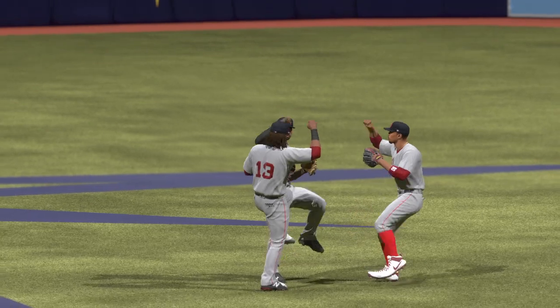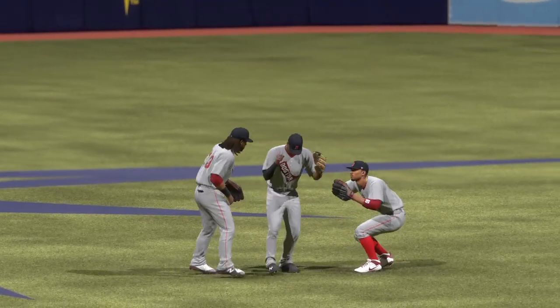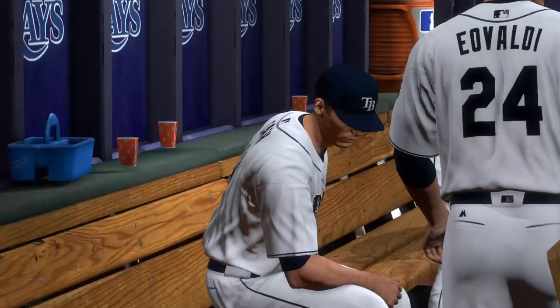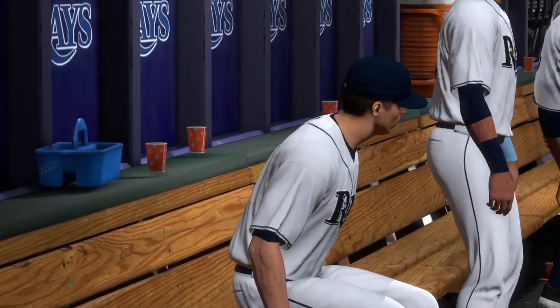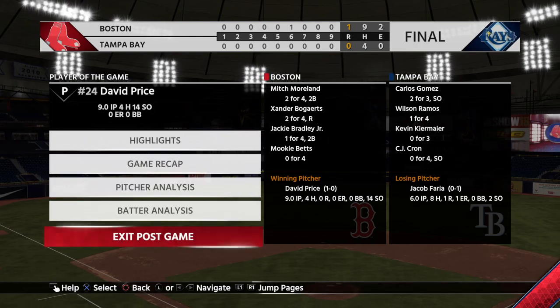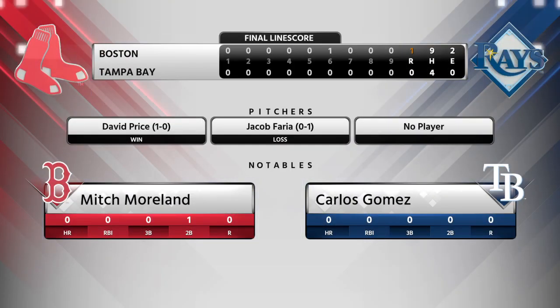The Boston Red Sox rode an important 6th inning to victory in this one. David Price gets the win on the mound, his first of the year, racking up 14 Ks in doing so. Jacob Faria is saddled with a loss after giving up only one earned. So that'll put a wrap on things here this evening. For my partners Mark DeRosa and Dan Plesac, this is Matt Vasgersian.